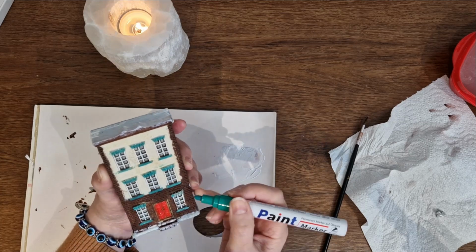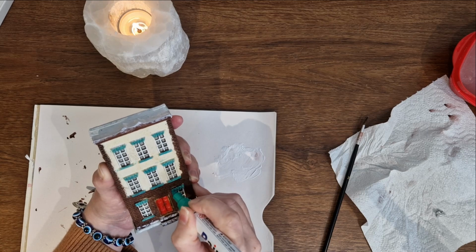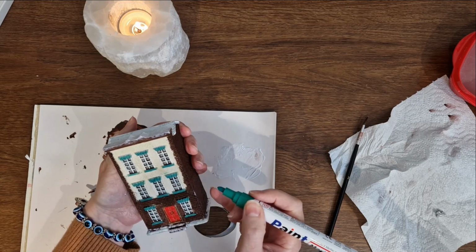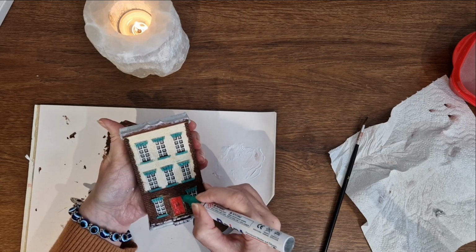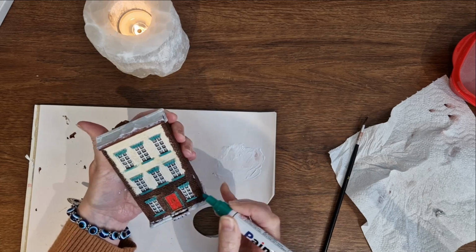I just think this house looks really, really cosy. I'd love to go around there for a nice cup of hot chocolate. But yeah, I'm quite pleased with how it came out, to be honest. I also did green round the door jambs just to finish it off.